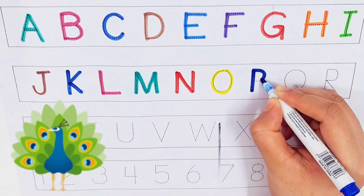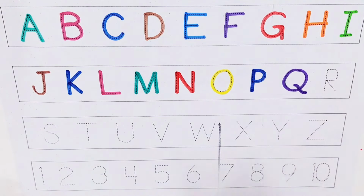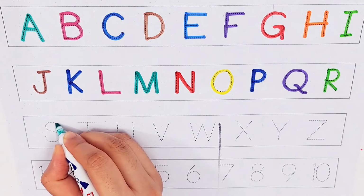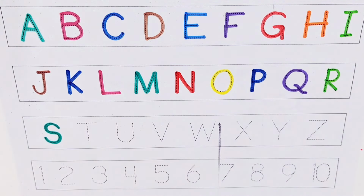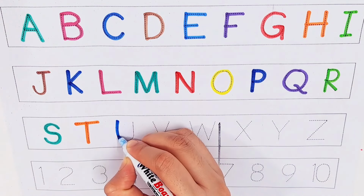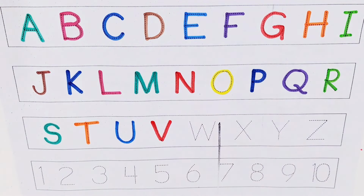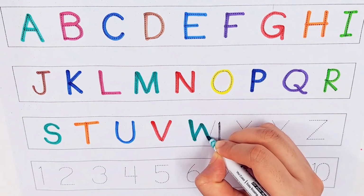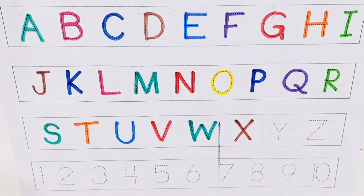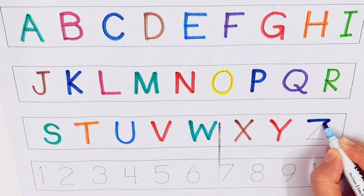P. P for peacock. Q. Q for quilt. R. R for rainbow. S. S for ship. T. T for tiger. U. U for uniform. V. V for van. W. W for watch. X. X for Xerox. Y. Y for yak. Z. Z for zero.